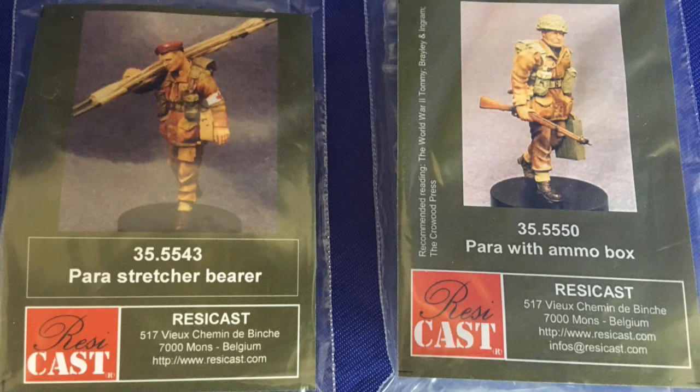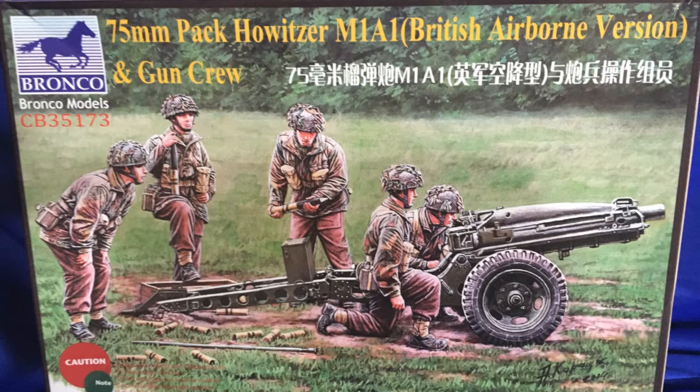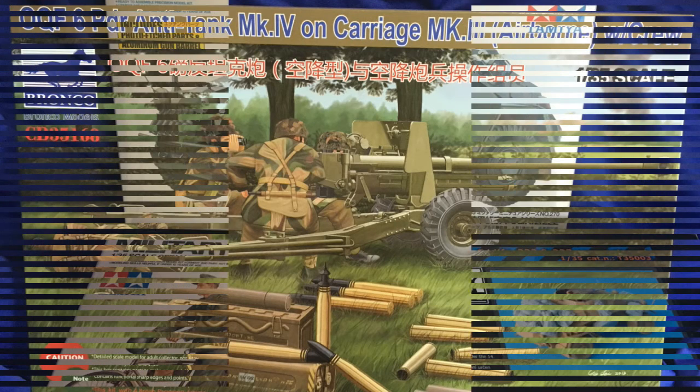And again, a very specific scene there where 3 of the paras are hiding behind a farm cart in a farmyard, and just wanted to depict that. So again, really looking forward to it. I love British Paratrooper uniforms. I think they look great, so I'm really looking forward to doing both those dioramas.